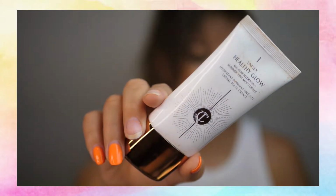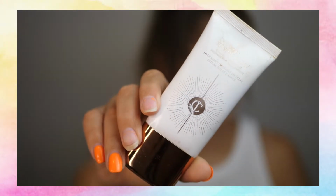The product that I've been using by far the most this summer is this guy right here. This is the Charlotte Tilbury Unisex Healthy Glow Tinted Moisturizer. This bottle is almost empty, but I do have a backup of it ready to go. I have been loving tinted moisturizer this summer, last summer too, but especially this summer because of mask life. So I hate the feeling of foundation underneath my mask. It also makes your mask so dirty so quickly to the point where you wear them one time and they need to be washed.